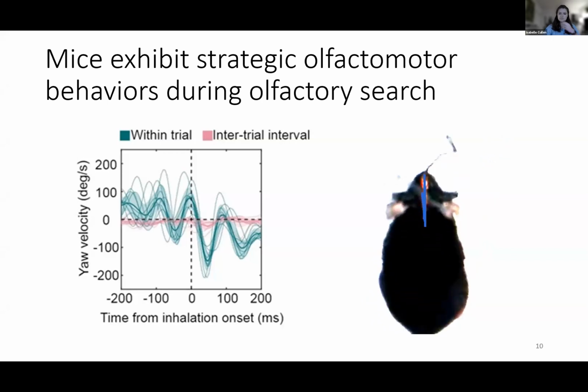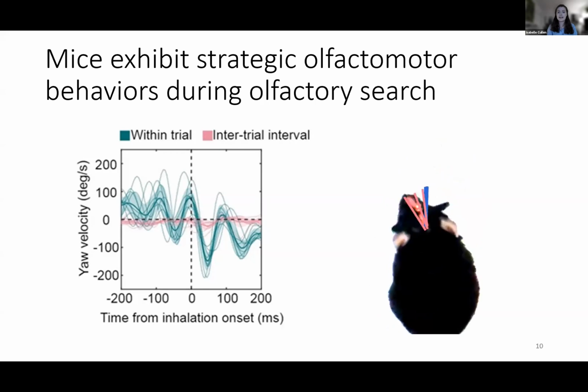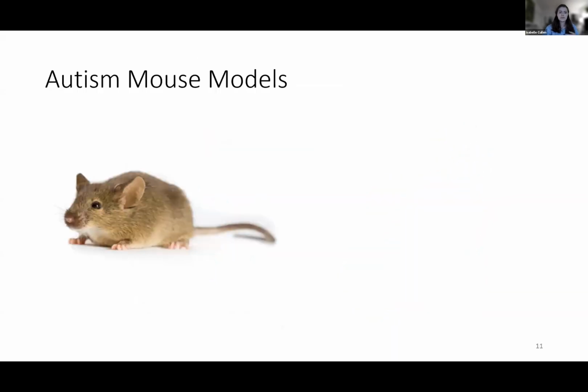So this is a great model organism to measure active sensing, and we can see this super well and measure it really well. In addition, in the last 20 years, scientists have been able to identify different genes related to autism. If you knock those out, where the term knockout comes from is you cut out the gene entirely, so the mouse doesn't produce the protein. In doing that, you can produce a lot of autistic-like behaviors in mice.